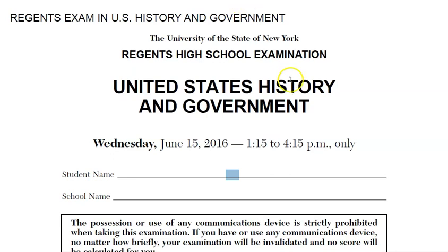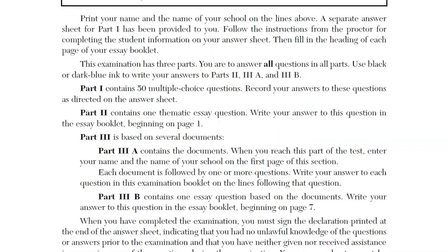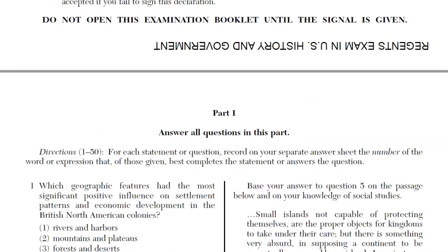Okay, so now we're going to start going over the June 2016 U.S. History Regents exam. And again, I'll be using the questions here as a kind of jumping off point to review in general U.S. history. Okay, so we start with the multiple choice.